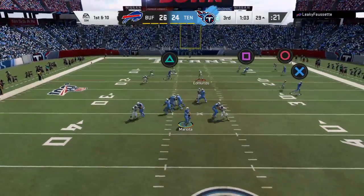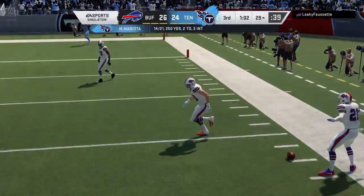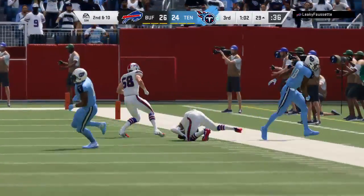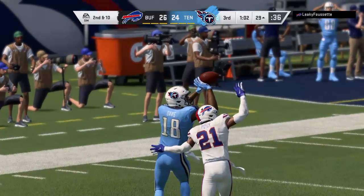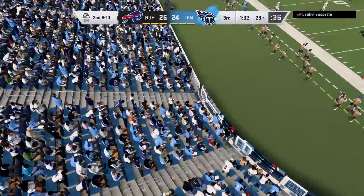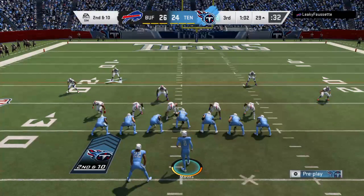Mariota again. And that's going to be incomplete. Too tough to hold on to that one. It's 2nd down. That's very well timed there defensively because it's not a bad throw, but the collision came at the exact time he was reaching to bring in the football. Really, really well done. Decent offense, just better defense. I think you're right. An incomplete pass on 1st down. That leads to a 2nd and 10.